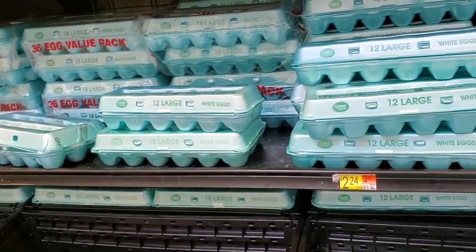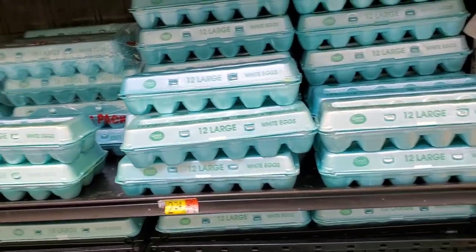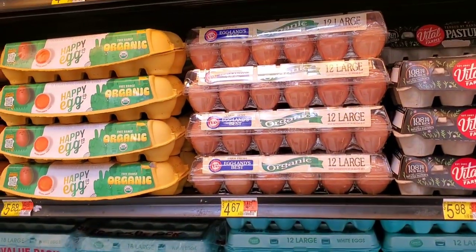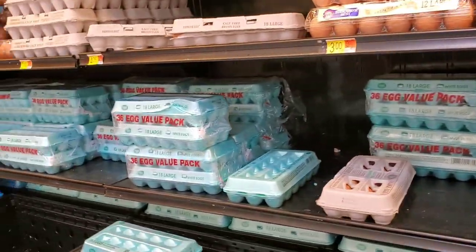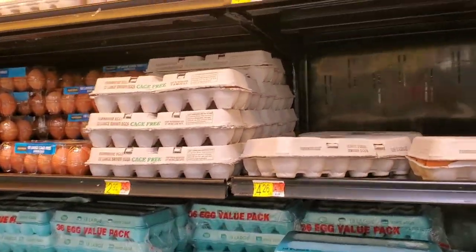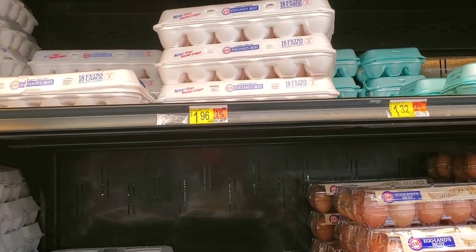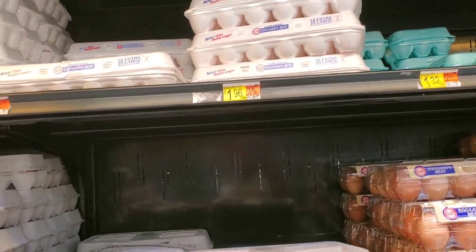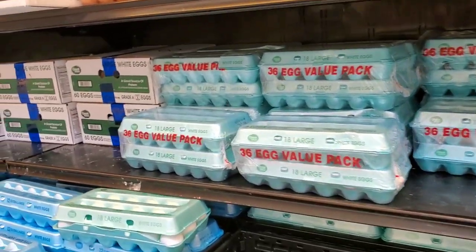Eggs. Yes, so eggs. I have a coupon for some eggs, but I'm looking at these eggs and I think I'm just going to grab these 18 count this time. I normally buy them in big bulks. There's a store that I've been using that gets them 60 count, but they're a little high. So I'm actually looking today to see if I see the 36 pack.